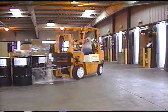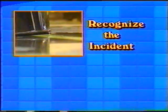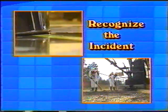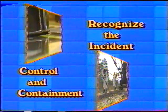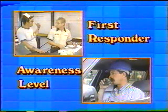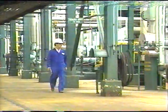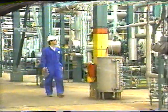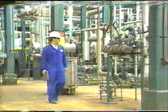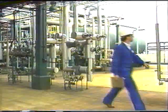There are two levels of response to an emergency incident. First, recognizing the incident, and second, the actual control and containment and cleanup of the hazardous substance. Your role in an emergency situation is defined as a first responder awareness level. First responders at the awareness level are individuals who are likely to witness or discover a hazardous substance release and who've been trained to initiate a response sequence by notifying the proper authorities.